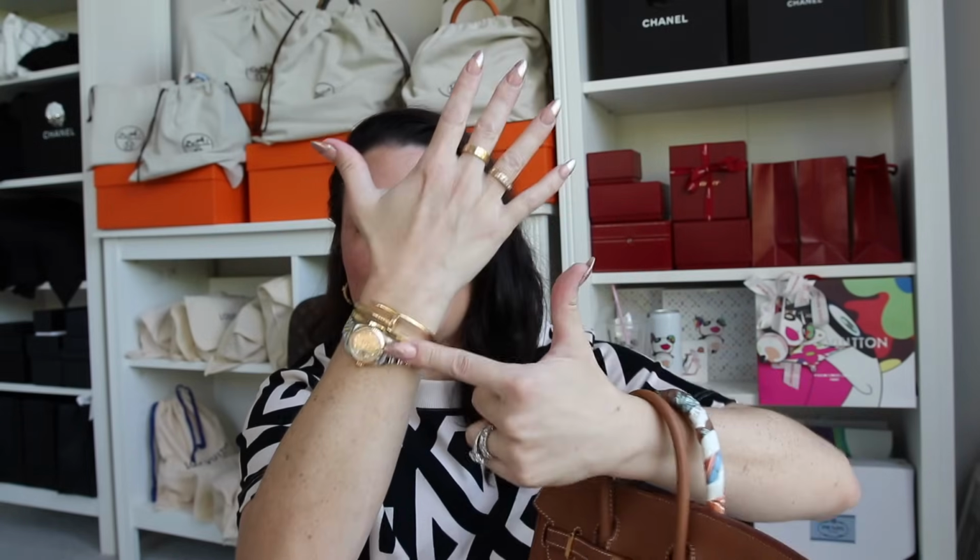Now, if you've got a whole lot of bangle stack situation going on, so right now on my right, yes, I wear my watch on my right. Now that I've got so much going on my right with my stack and my watch, I wouldn't try and shove this through. You just got to think ahead. So we're putting the left through type thing.